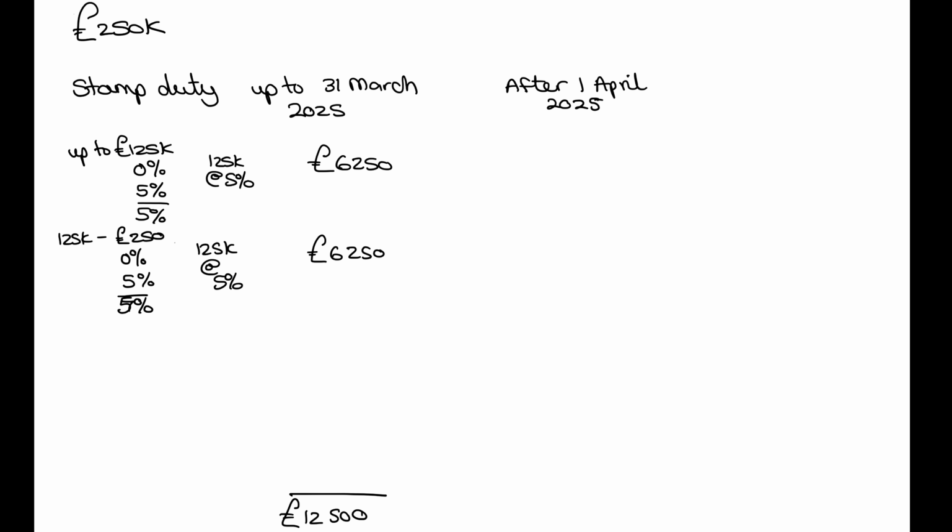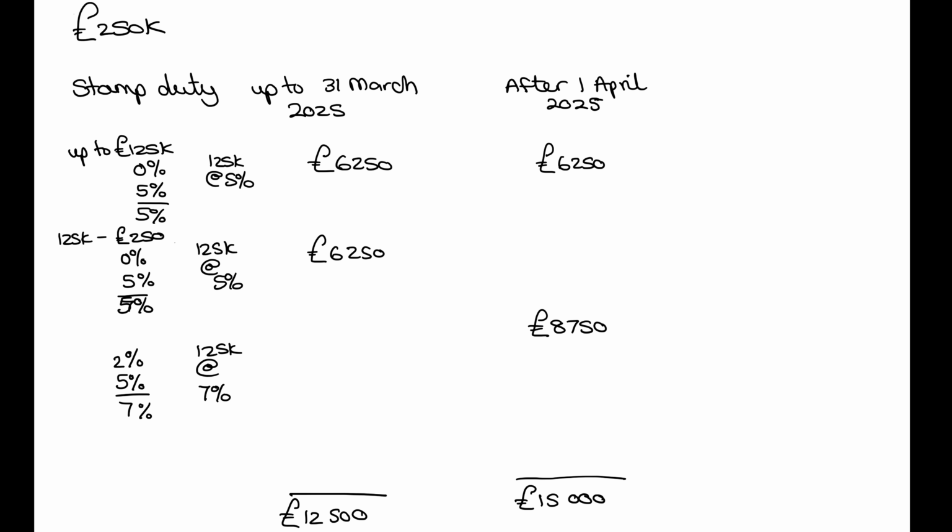Moving over to after the 1st of April 2025, and it doesn't change up to the 125 rate, we have 6,250 to pay. Over this amount, we are now onto the 2% rate for the 125 to 250, plus our additional 5%, which gives us a total of 7% to pay on our 125,000. This gives us a total of 8,750 to pay, which totals up to 15,000 stamp duty that we need to pay, which is an increase of 2,500 that we will have to pay on this property purchase.